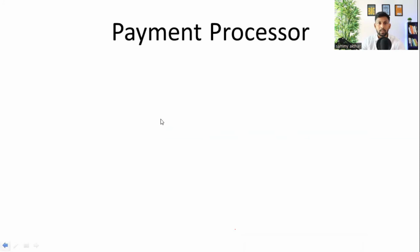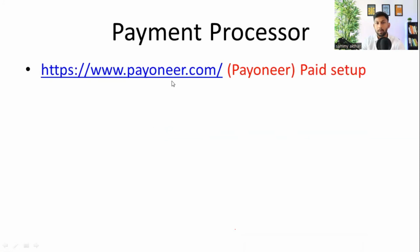Now, there are some examples. One is Payoneer, which is very famous and has been in existence for many years, and they are paid. In order to register for this service, you have to pay $25 as a setup fee, and plus they charge per transaction as well. I'm not sure about the amount, but it must be close to 1% for every transaction. So this is the paid option. The setup cost is $25. Payoneer.com will behave as a middleman between the USA or the marketplace that you are selling on and your Indian bank.